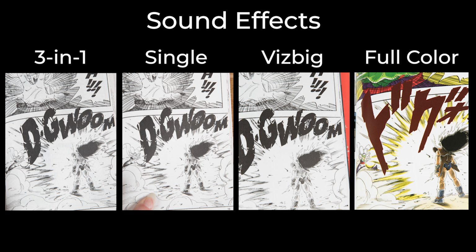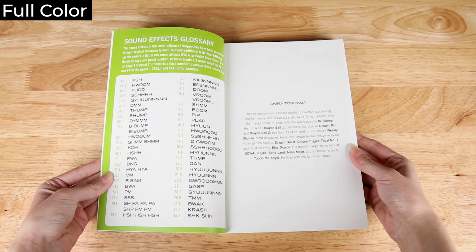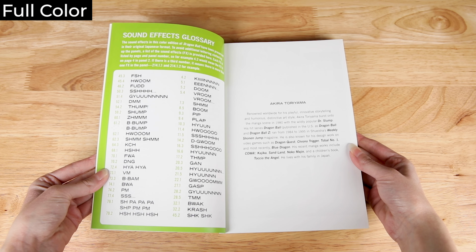The sound effects are redrawn and translated in every format of Dragon Ball and Dragon Ball Z aside from the full color editions. So they all have the English sound effects in place of the original sound effects drawn by Akira Toriyama. The only edition that preserves the original sound effects are the full-color editions, which have sound effect glossaries at the end of the volumes that allow you to translate them.